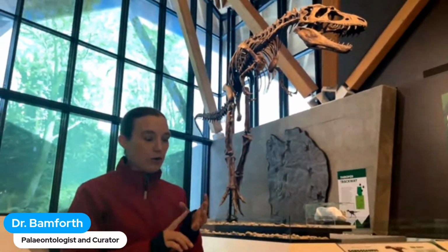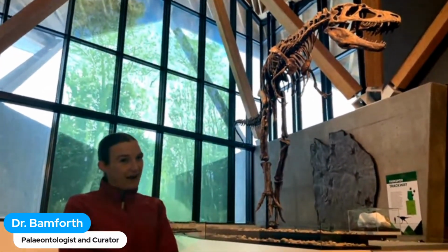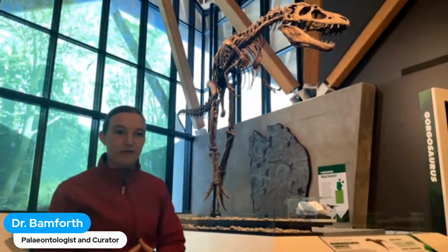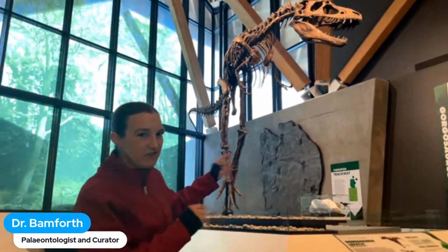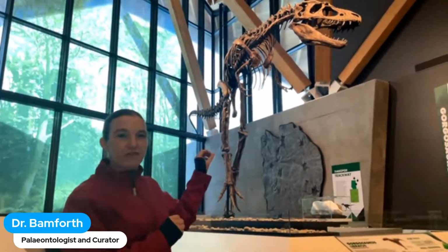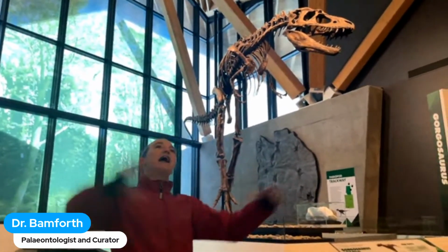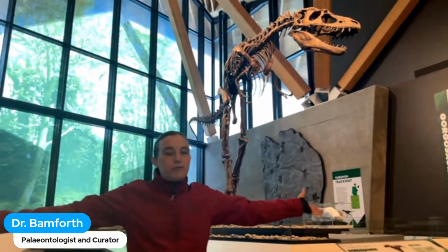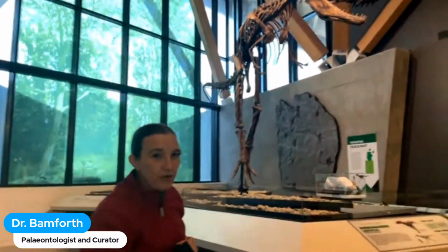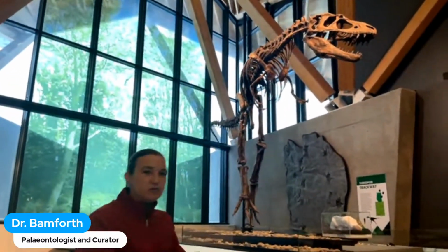Just like today, how tigers and lions and lynxes and house cats are all part of the cat family, Albertosaurus and T-Rex are all part of the Tyrannosaur family. So Albertosaurus is kind of like a cousin of the T-Rex, but it's actually only about two-thirds of the size of a T-Rex. If you've ever seen a T-Rex at a museum, it is an absolutely ginormous dinosaur. It's one of the largest land predators that ever lived on planet Earth. Our Albertosaurus is about 60% of the size of a T-Rex, and it's also a much more agile animal.